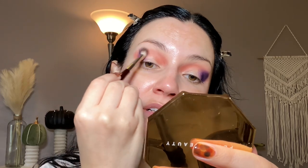There's so many pretty shimmers in here. I can't even decide which ones I want to use. But yeah, that's a nice purple. I like it. Some of the shimmers are kind of interesting. There's one that looks like more of a topper shade, but it actually has a green shift. I'll do some swatches at the end of the video. Yeah, I like this. I think this is nice.